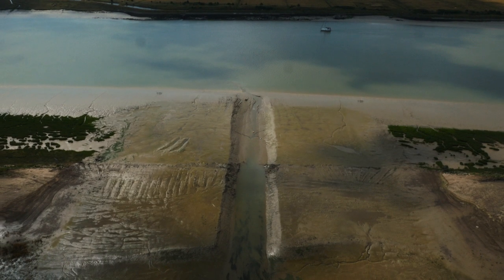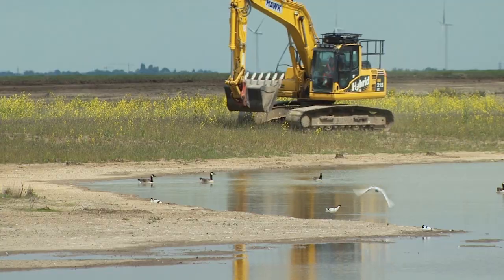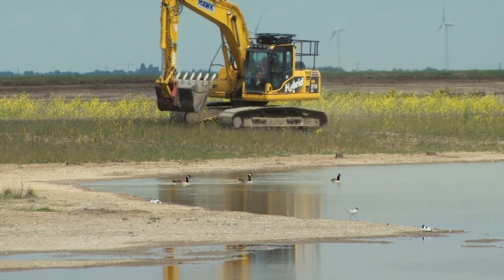We've protected all the species we can on the island. Been very good working with them. They're very experienced staff. They're working to our ground model. They're delivering the habitat, so it's been a very good working relationship.